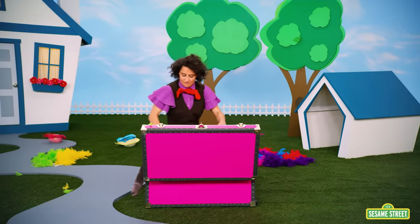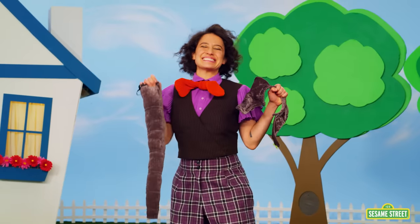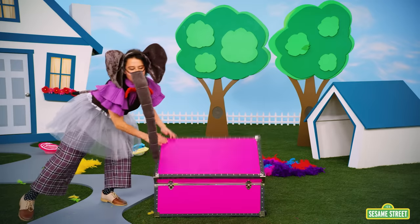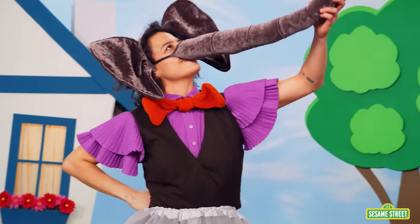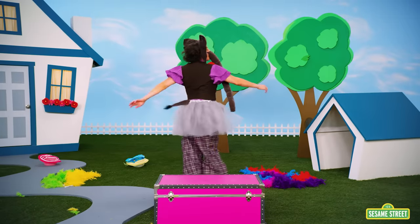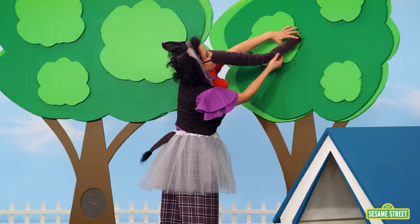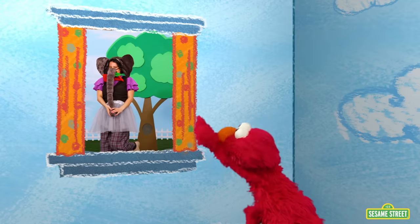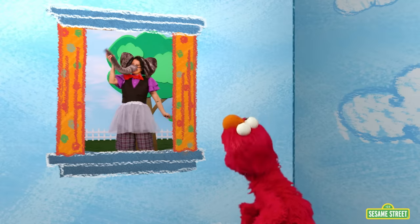She's pulling out dress-up clothes. Look, it's an elephant trunk and ears. Oh, Miss Noodle's pretending to be an elephant. That's how elephants trumpet. Nice tail. Oh, that's elephant voice.